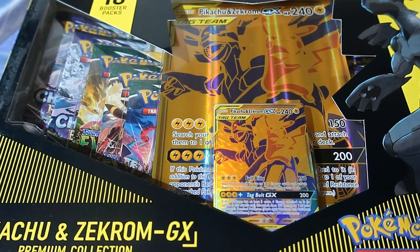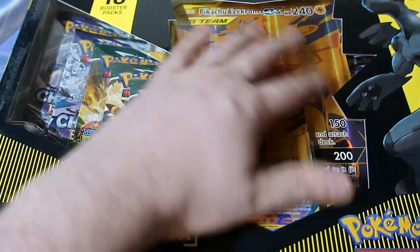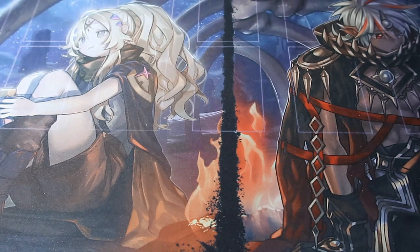So right here we have ourselves the Pikachu and Zekrom GX Premium Collection. One of the last cards that came out for the GX era. And remember, people, this is a tag team card. Yes, a tag team card. So it's gonna be insane.